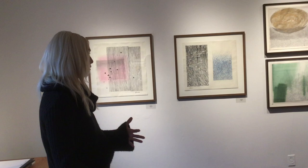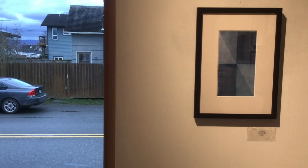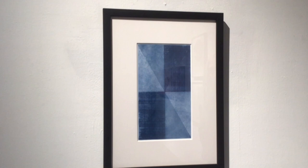So we begin inside with Heidi Epstein. We have several more of her prints available for view in her portfolio, as well as some other portfolios by artists in this exhibit. And she's also done needlepoint and watercolor, and yeah, that's gorgeous.